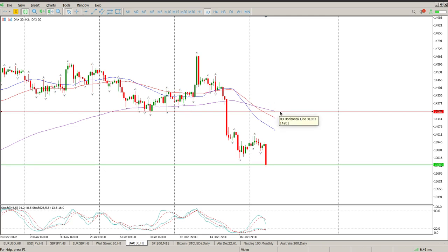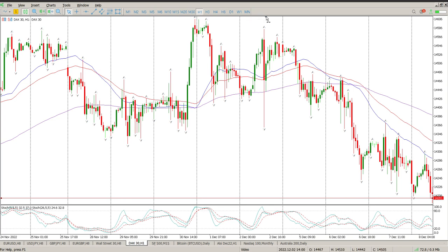So the 3 hour chart is pretty simple. We're looking for rejection of 14,200 for a continuation to the downside. At the moment, we need to just get down to the lower time frames because that's where the action is right now.